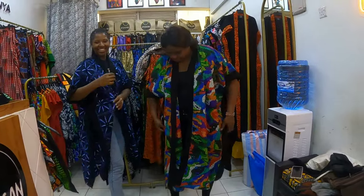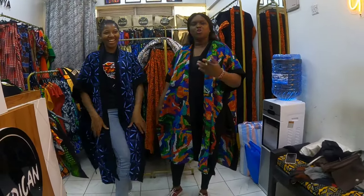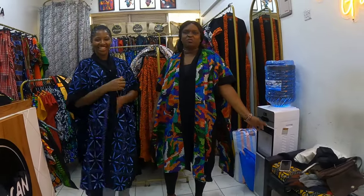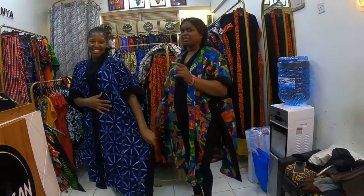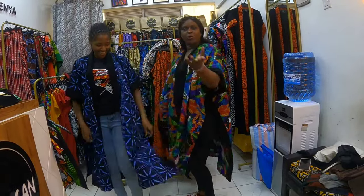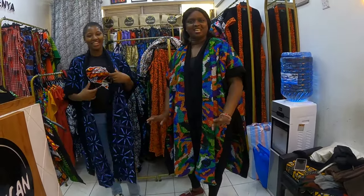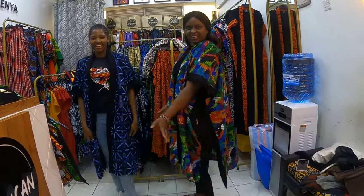Hey, that's right. It's a cool thing. Even this one fits my skin color. You minimize the hassle of going to the tailor. Most of these are free size. They can fit anywhere. You can wear them to graduations, to rural shows, to weddings, even to funerals at church, or for a date.